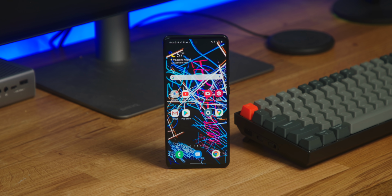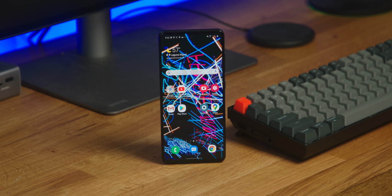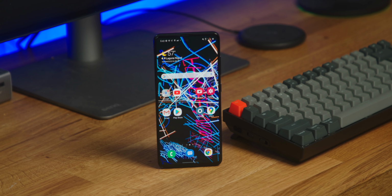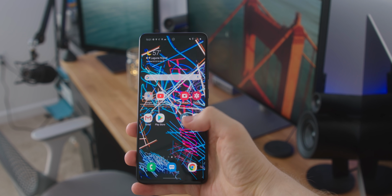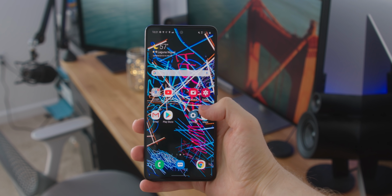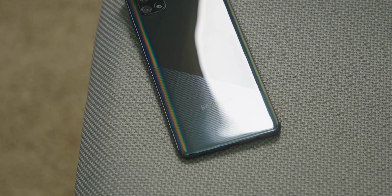Now folks abroad have had access to the A51 for about 3 or 4 months, but here in the US it's offered on carriers and it's bringing a lot to the package. Look at the A51, Samsung didn't cut that many corners. In fact, you're getting a lot of flagship features in here. You've got an in-screen fingerprint reader. You've got a full HD AMOLED display. You've got that single hole punch up at the top. And even some things that flagship phones don't even have nowadays, like a headphone jack, are here.